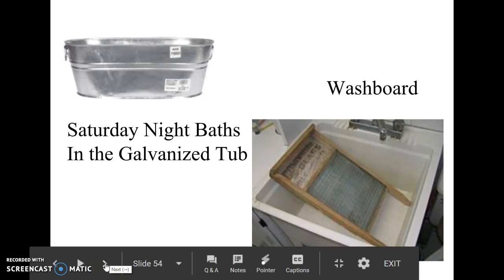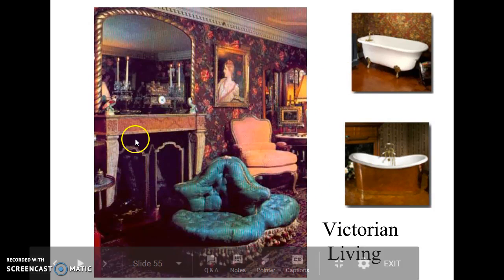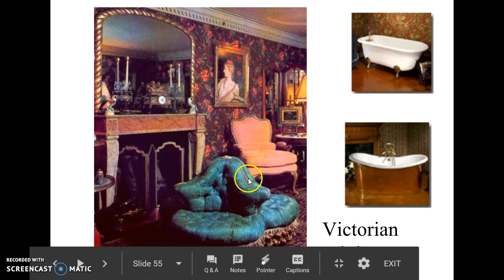And so this is why people didn't have that many different clothing, right? Because you have to wash it by hand. Now, look at the bathrooms for some of the upper class. Look at this. Why do you need that in your bathroom, you guys? You don't, right? These tubs are super cool.